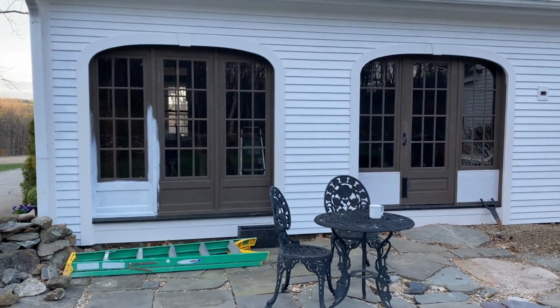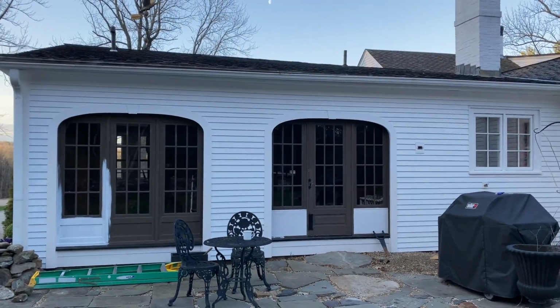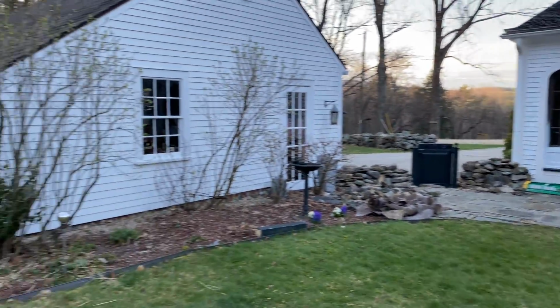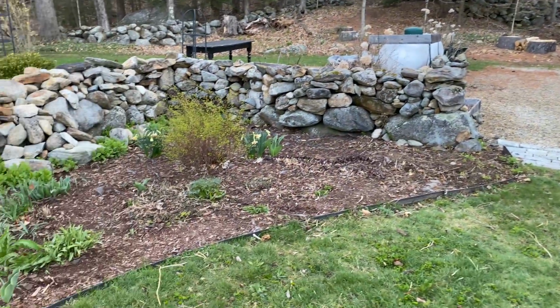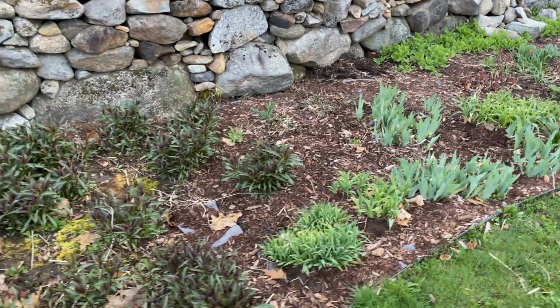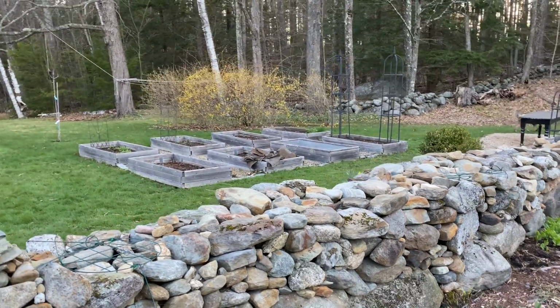But I just absolutely am in love with the difference of having the white trim or the white clapboards. Let me go back further here and I'll show you. The sun is just coming up through the trees. Things are starting to pop in the garden. Over there you can see the other pile of weed block, and I still have more to go.